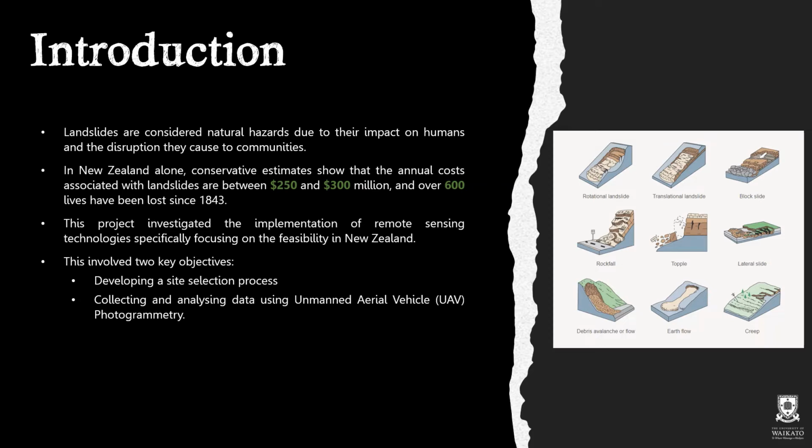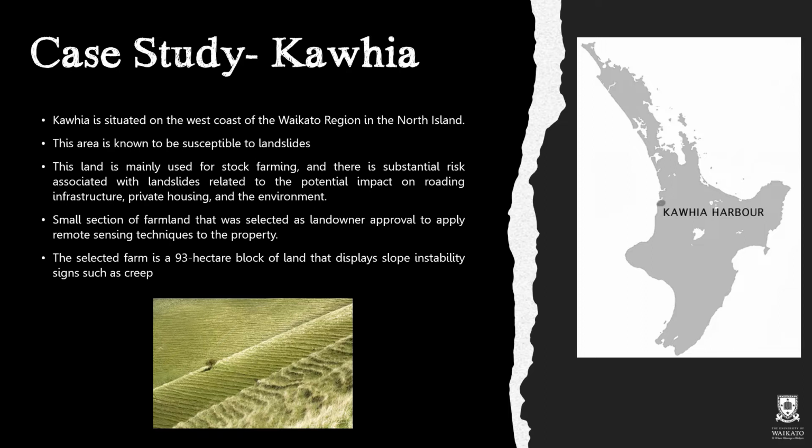To minimise these impacts, this project investigated the implementation of remote sensing techniques, specifically focusing on the feasibility of these within New Zealand. To achieve this, there are two key objectives. The first involved developing a site selection process, and the second involved using unmanned aerial vehicle photogrammetry to collect and analyse data. The selected case study area is located in Caudwell, which is situated on the west coast of the Waikato region in the North Island.